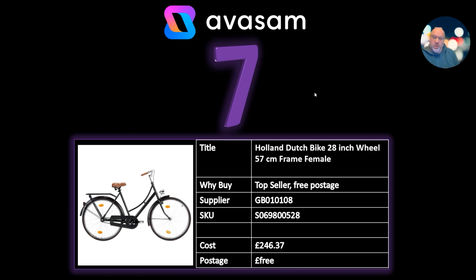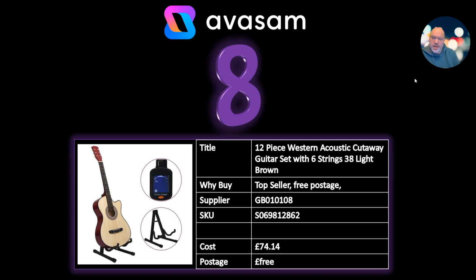Number 7, we've got the Dutch bike. So bikes obviously sell rather well before Christmas, but also after Christmas. We've got everything from e-bikes to standard bikes to children's bikes, and again it comes down to New Year's resolutions and getting fit again. £246.37.